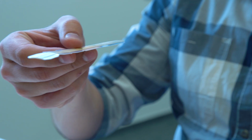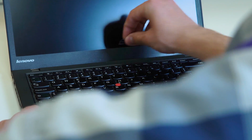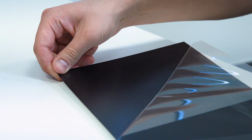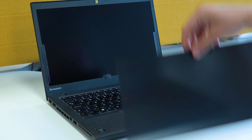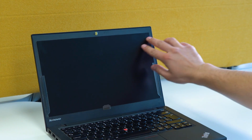Firstly, clean the screen with a lint-free cloth that comes with the kit. Then, prepare the strips by revealing the adhesive side. Apply one tab in the bottom center of the screen and align the strips with the edges. Next, remove the protective plastic from both sides and finally, insert the filter between your screen and the strips.